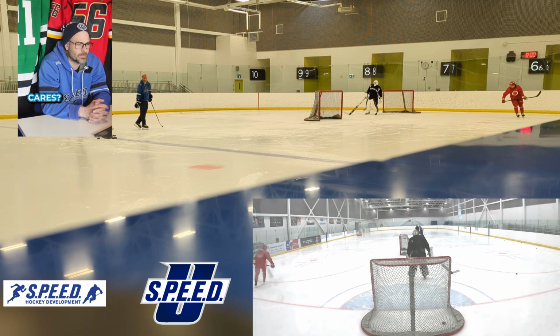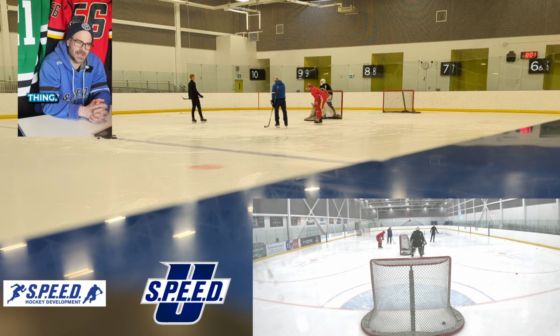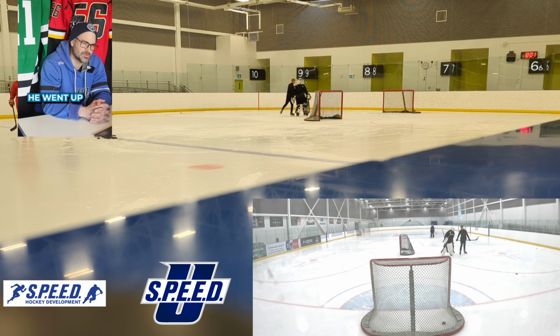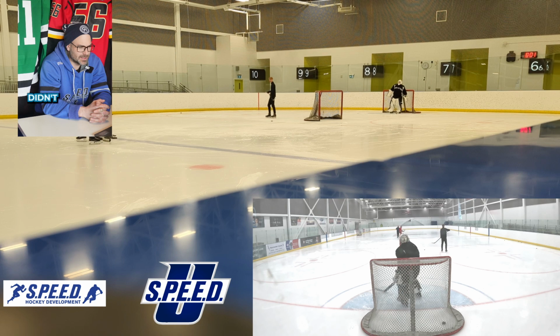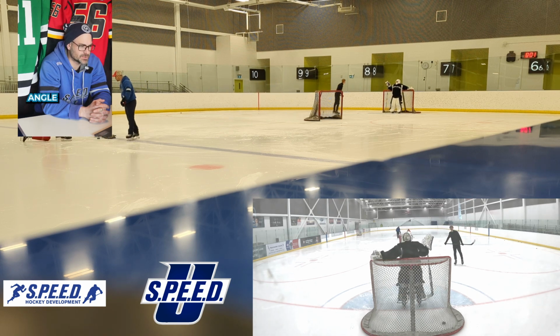You did see one rep there, I don't know if you guys caught it. He went up onto his left foot, and then he went right foot to left again and still shot short side. So the puck didn't really move. It was two strides, which is almost a fake of the angle change one. He only did it once there. But keep an eye out for it because we did that previously in the week, and it was option 3.